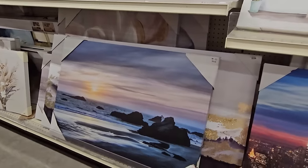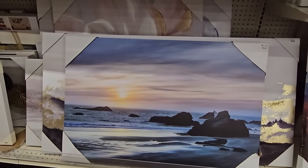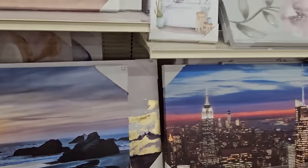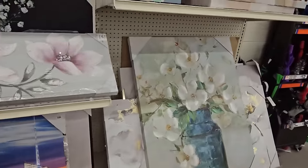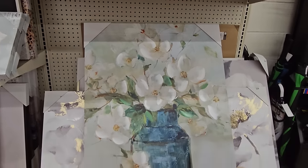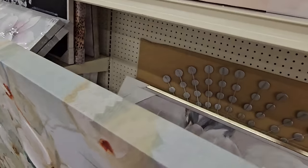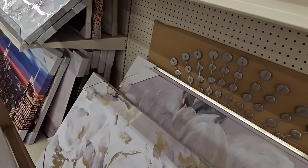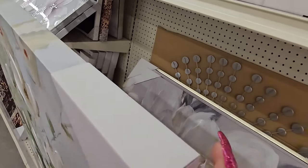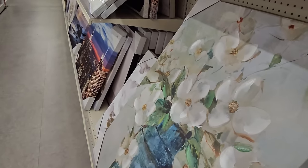Look at these paintings. That's only $17.99 for that giant picture. Oh, wow. And look at this one. How lovely. I'm excited. I have no idea. Look, you want me to see how much this is? I'm hearing yes through the internet. I don't know. I can't tell. They're $39.99. Wow, that's not bad.